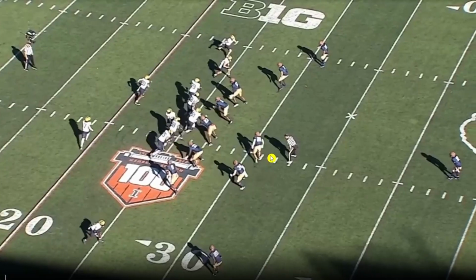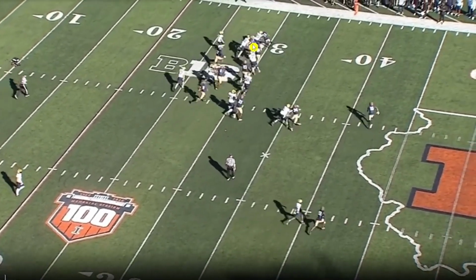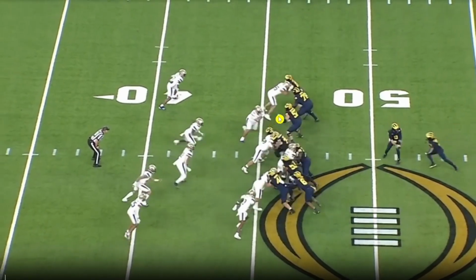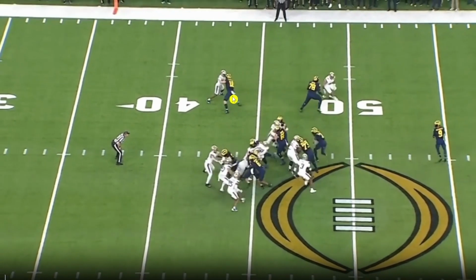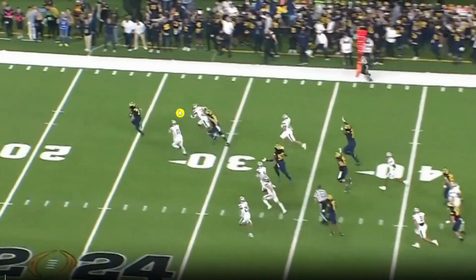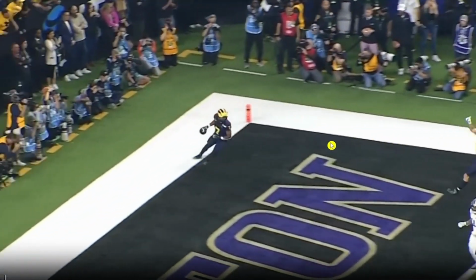I came away much more impressed than I thought I was. And again, in space, right, when he's working as a big slot, he's going to be able to sustain blocks out there. Here, condensed formation brings everybody into the run fit. Loveland's job, make sure you seal and turn the defender to the outside, just help spring a big run. And he does that, right? Assignments like that are going to be pretty easy for him at the next level.